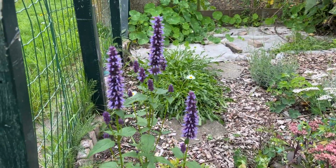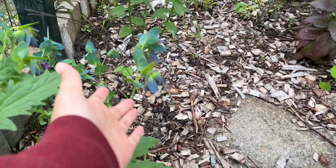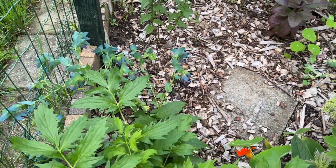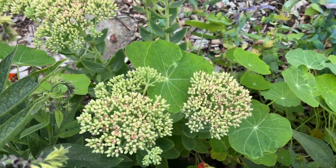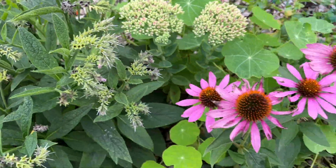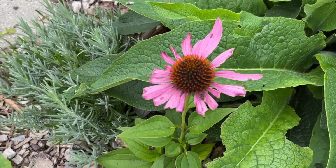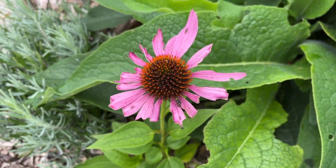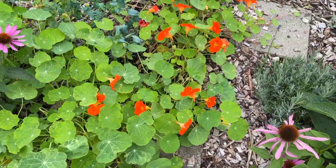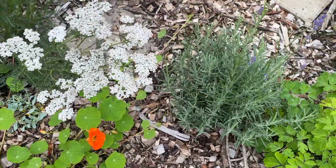my agastache is looking really nice. My ceranth is still flowering. I really like the ceranth, and I think it's self-seeded a lot. And my sedums still have not flowered. My comfrey, echinaceas. Something's been chomping on the echinacea flowers, but the nasturtiums are a bit unwieldy and they're all over the pathway. So I might have to clean that up a bit.